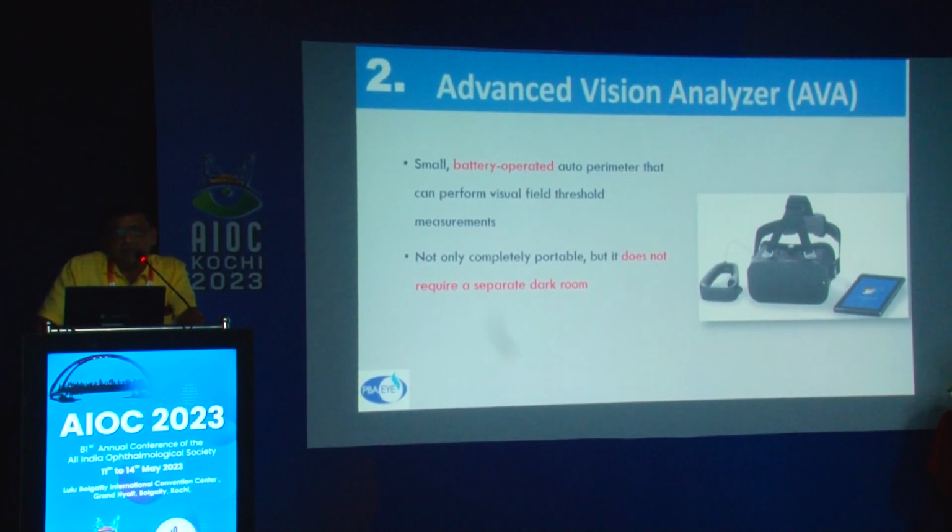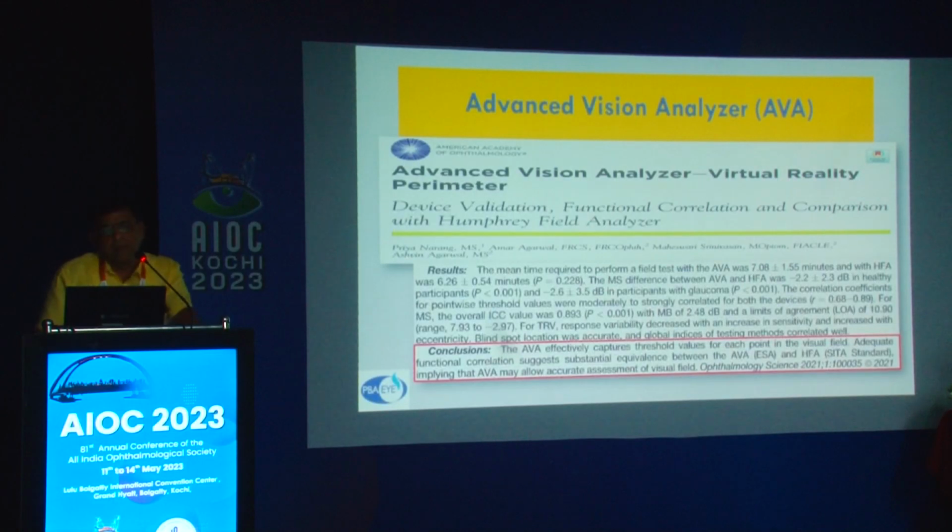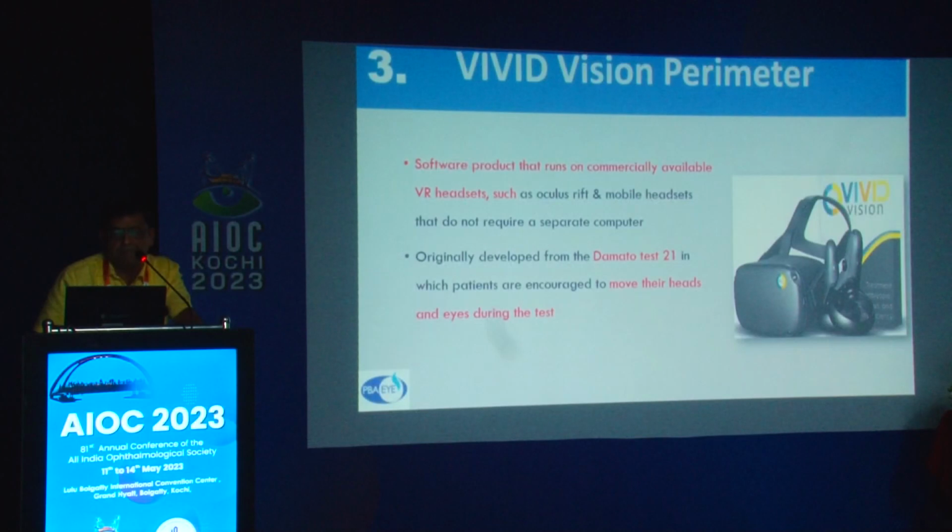The other option is the advanced vision analyzer, which is a small battery operated autoperimeter, but it does not require a separate dark room. The test strategies include 30-2, 24-2, and 10-2 strategies with full threshold and 4-wheel threshold testing too. This paper published in the American Academy of Ophthalmology journal shows that the AVA effectively captures the threshold values for each point in the visual field, and that adequate functional correlation suggests that there is a substantial equivalence between the HFA and the AVA.